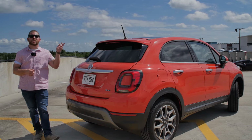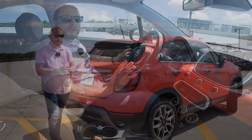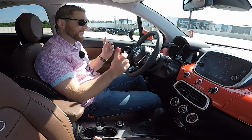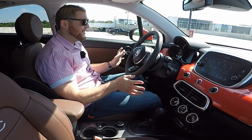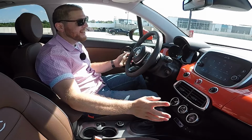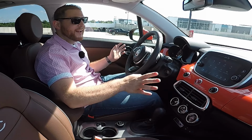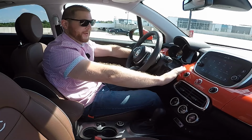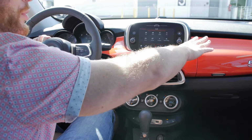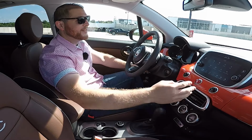Now let's go ahead and check out the interior to see if it is as quirky as the exterior. So if you thought the 500X was quirky on the outside, just wait until you get on the inside, where this Italian meatball just gets even crazier. We have the orange paint, which is then matched with this orange trim. I think they used to do this on like the Plymouth Prowler. I think you can get this on like a 911 as well.